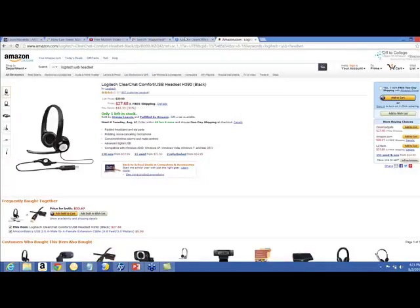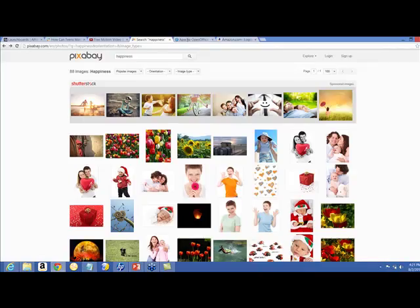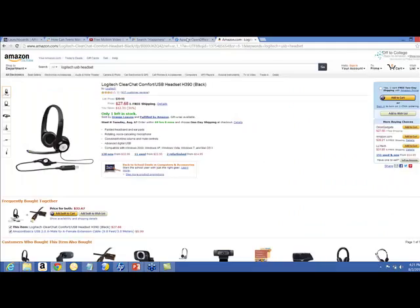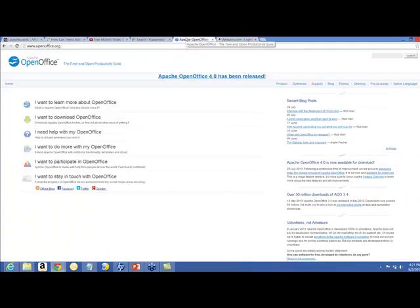So even if you don't go the headset route, you can have the free pictures you can use in your slides, even the free PowerPoint slides, the articles you've written, and you can produce videos for free using Screencast-O-Matic or Cam Studio, using OpenOffice. You can produce your own videos. Then as you get better, you can add more to them.